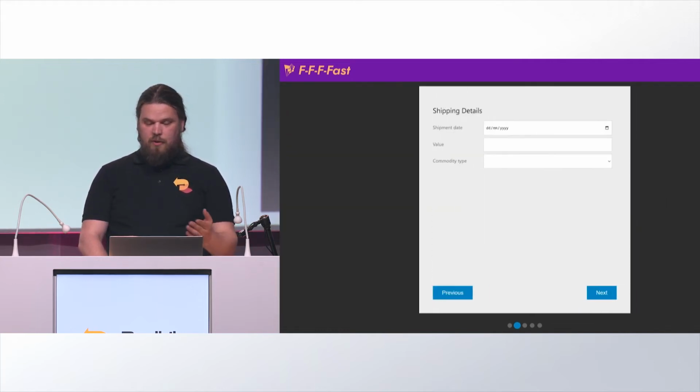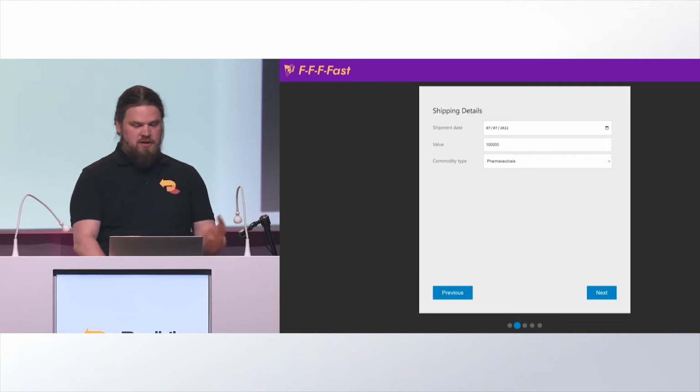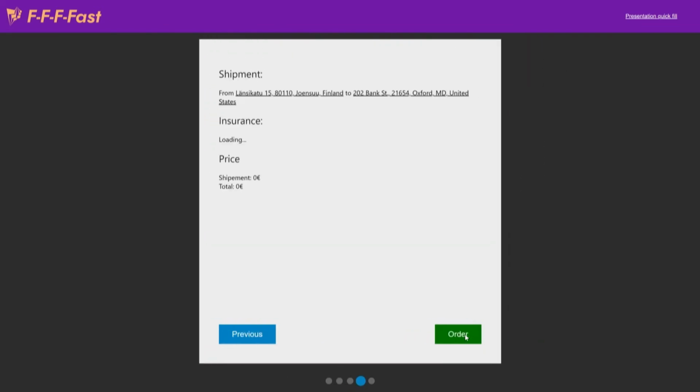You would tell what you are shipping and what the value of that is. For international shipments, you do the commodity types and such for those. And then you tell who you are as a shipper. The next thing that will happen is you only choose whether you want the insurance or not.